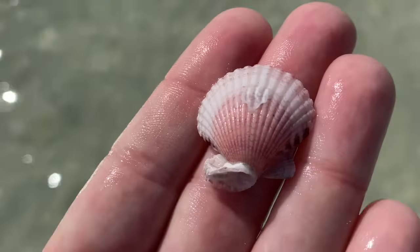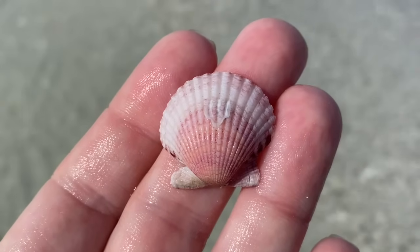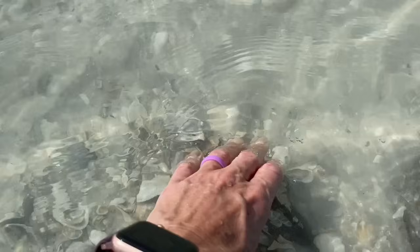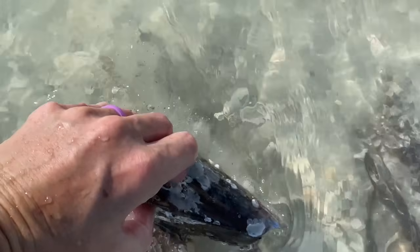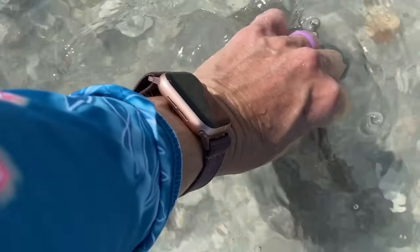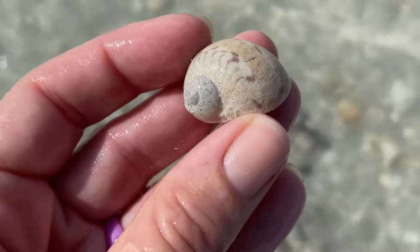Here's a calico scallop. Some of the beach stuff will pick right off. I don't spend too much time. I don't want to cut my hands, so I don't mess around too much. If it's something obvious that can flick off, I will do that. Now I kind of saw this congestion of shells, a very congested area. And so I just wanted to move things around a little bit to see what else was here.